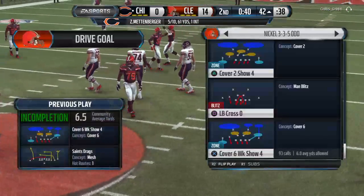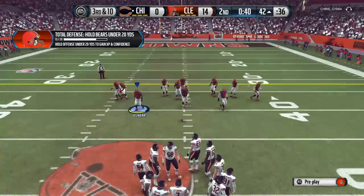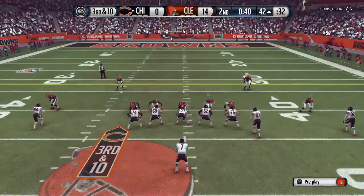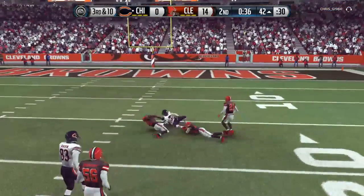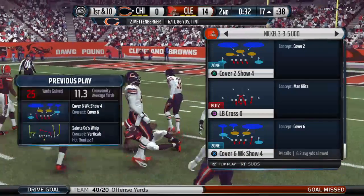The defense has really done a good job here in this drive. They got this offense in a 3rd and long situation. Let's see if they can convert it. The Browns defense brings in an extra member of the secondary. They'll go nickel. Mettenberger's going to take the snap from the shotgun. Perry's tackled down at the 17.